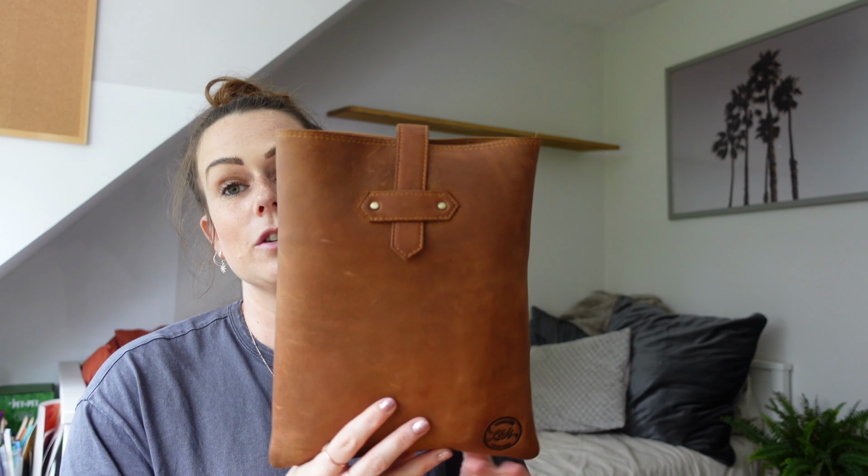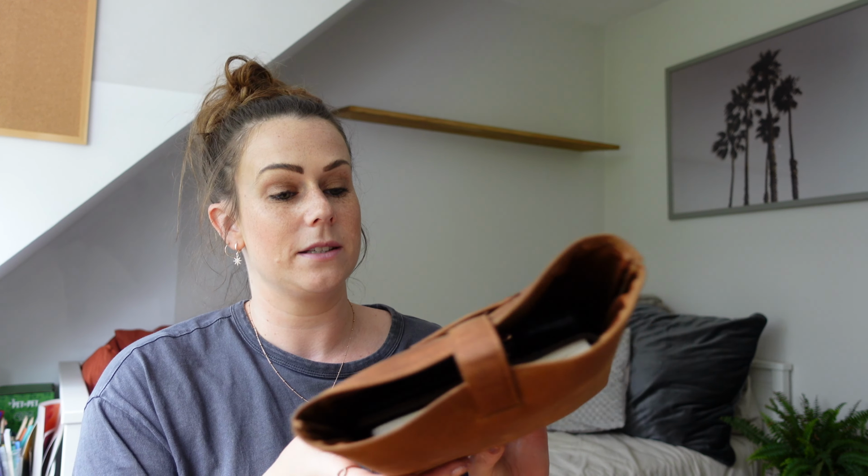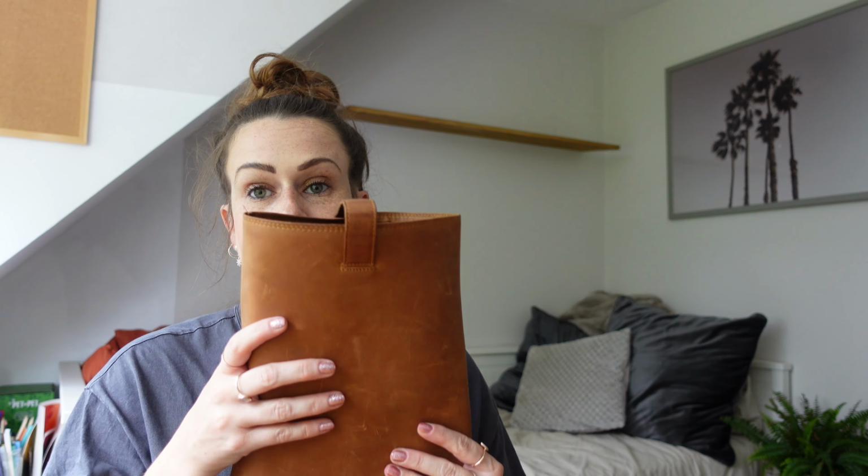So this I'm a huge fan of. Jenny, you've outdone yourself here. I love it. I love this. It's just so simple, but so effective. And I think that's a big thing in life, being simple and effective. So that's my fave, the pouch.